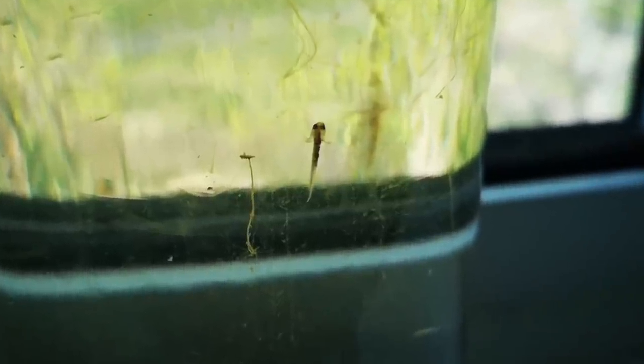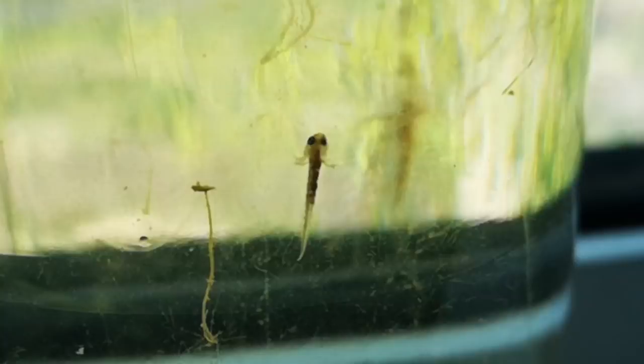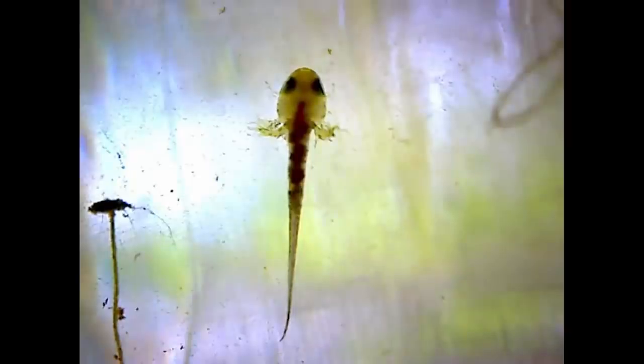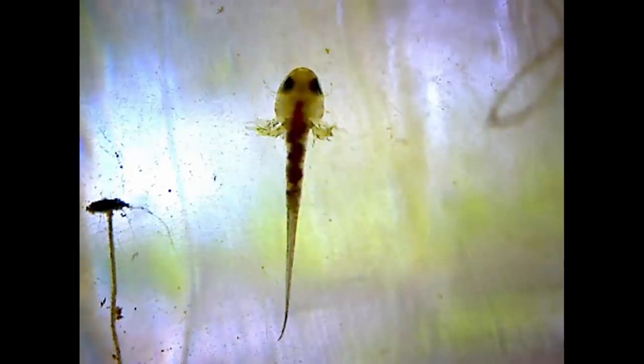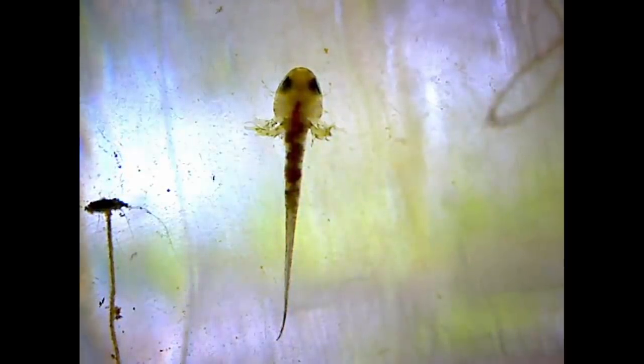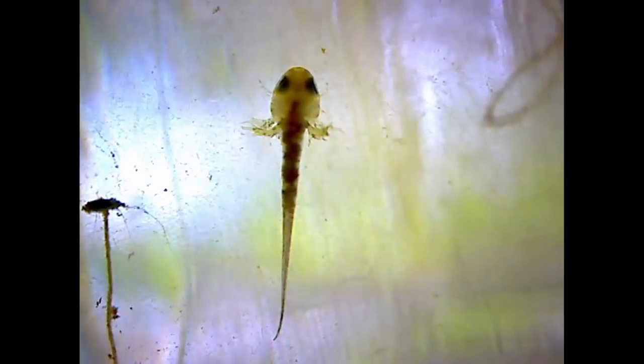Tadpoles, also known in some parts of the world by the name polywogs, are the larval stage of amphibians such as frogs, toads and salamanders. I imagine this one must have arrived as an egg attached to a piece of weed and perhaps only just hatched out in the past few days or so. So there it is, a vertebrate in the jar.